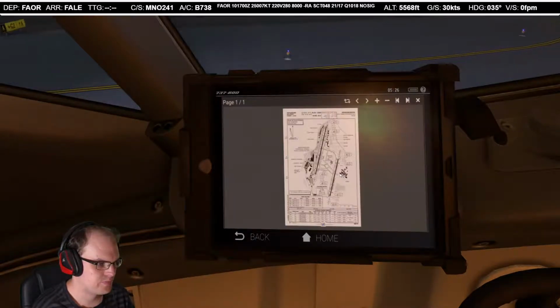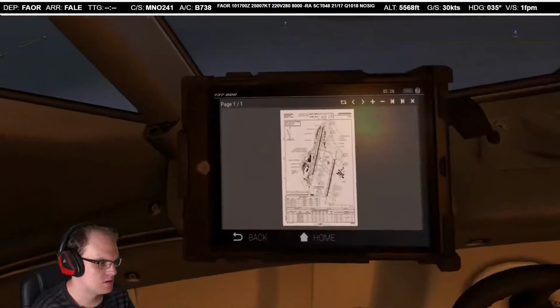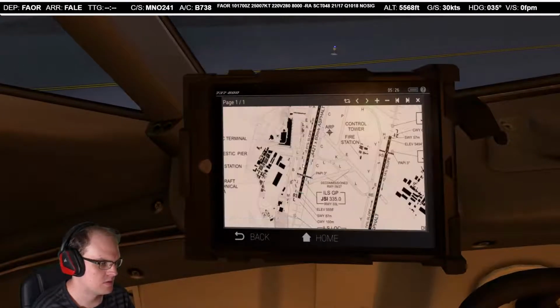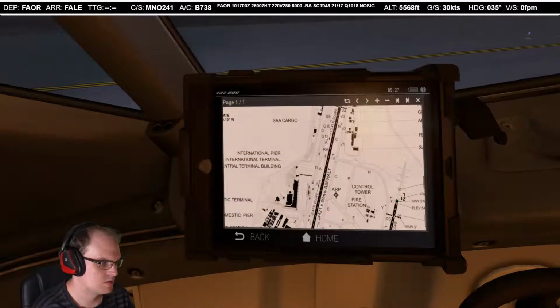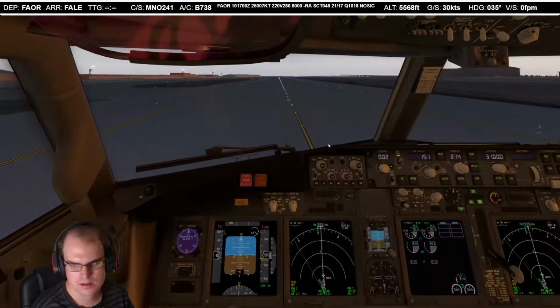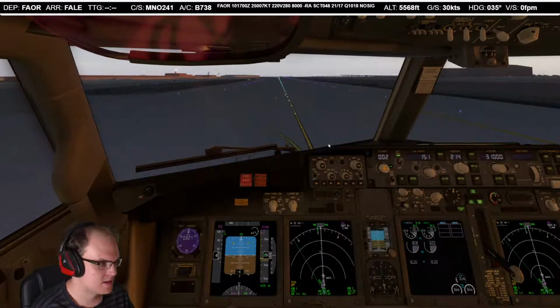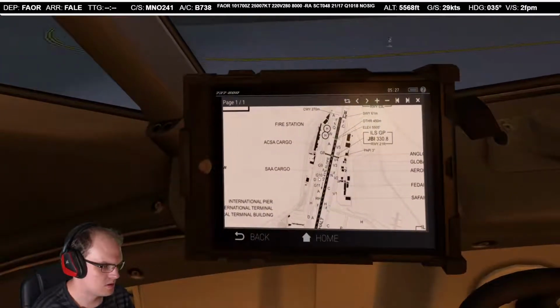So, let's bring up the aerodrome charts. We got 30 knots again. This is why you have two pilots. So we're going all the way down Alpha, all the way to the end, and we'll do full length. And we'll practice our 90-degree turn onto the runway and see if we can get it a bit better than last time.